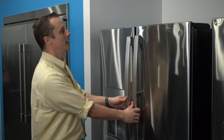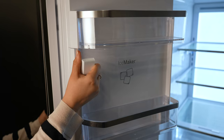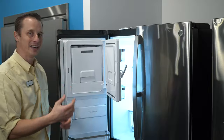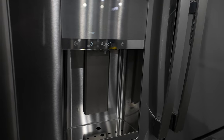It also has in the refrigerator an ice maker, but the ice maker is not built inside the refrigerator. It is built onto the door. This saves space inside the refrigerator, but still allows you to have that convenient ice maker on the door and gives you that convenience of water and ice on the dispenser on the outside.